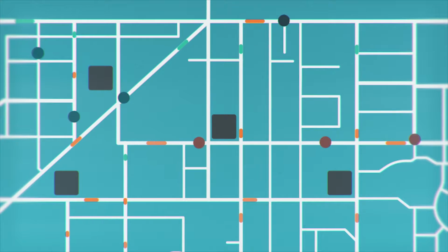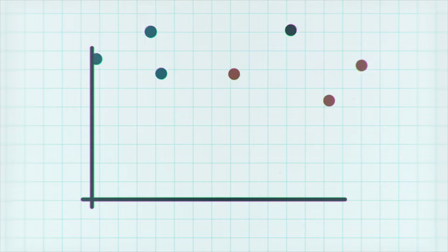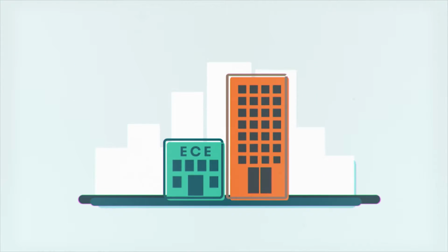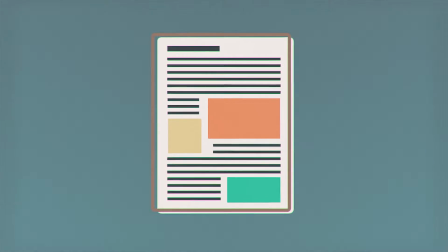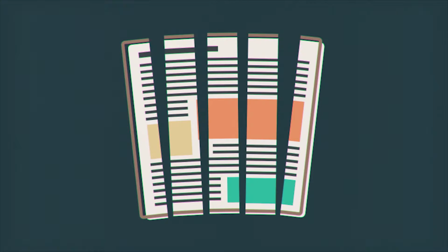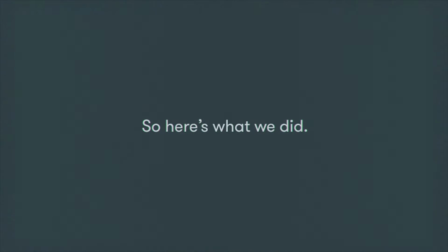The data collected answers a complicated question: how far do families travel when choosing a particular ECE? Many times, these choices are based on factors we cannot account for, such as choosing an ECE that is closer to work than home. Also, enrollment data isn't reported to a centralized authority, like the Department of Education. So here's what we did.